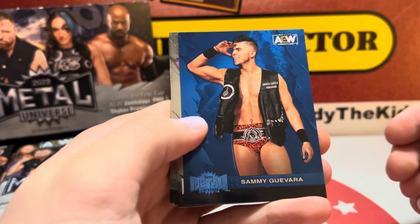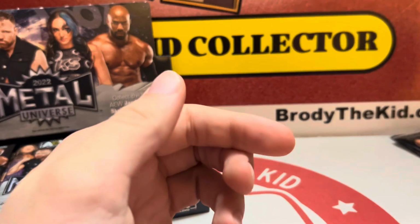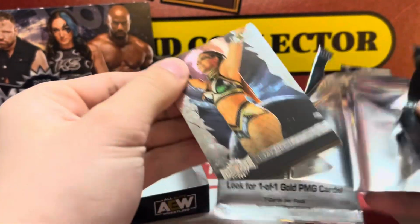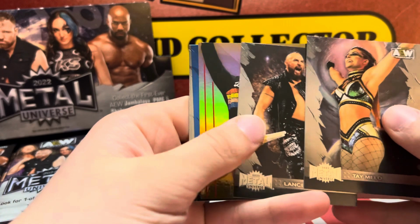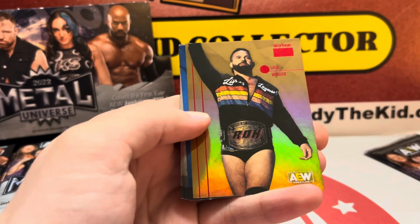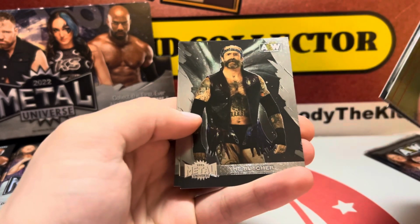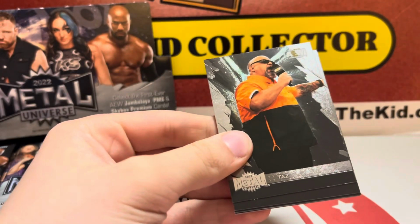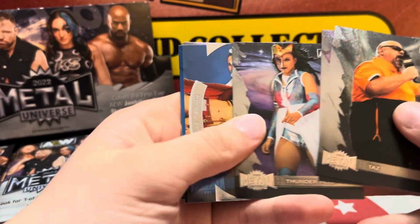You got Sammy on a high number, Ortiz, Brody King, and there he is, CM Punk. We got Tay Melo, Lance Archer. We got another Skybox, Cash Wheeler. We got a high number, OC, Anthony, The Butcher, and Billy Gunn. All right, last pack in our first stack of the box. We got Taz, Kip, Thunder Rosa.